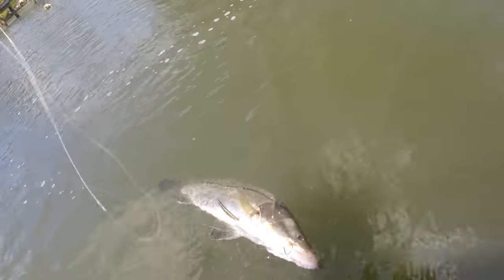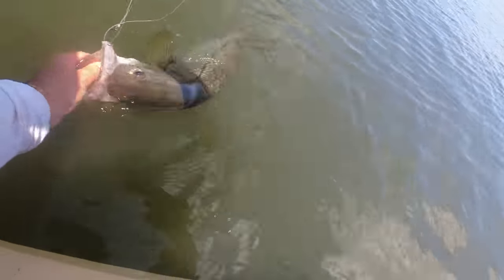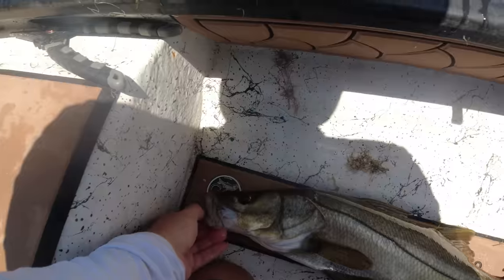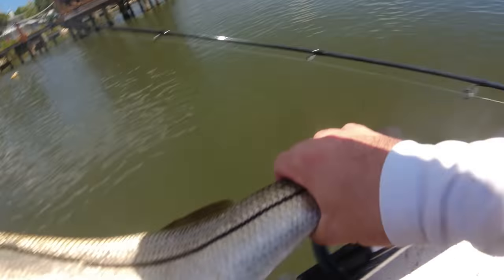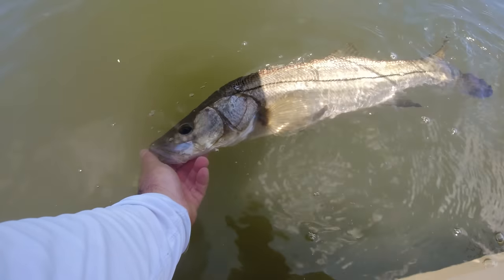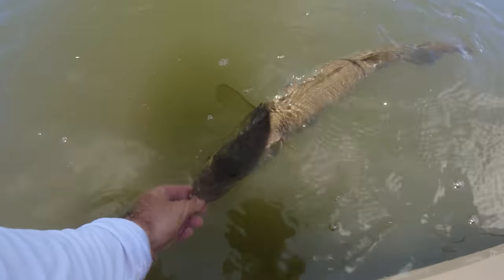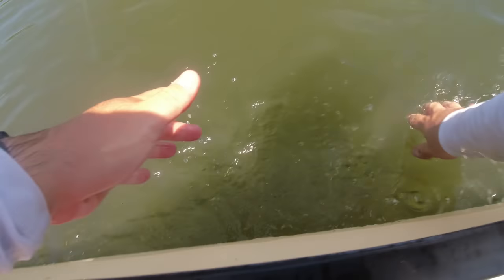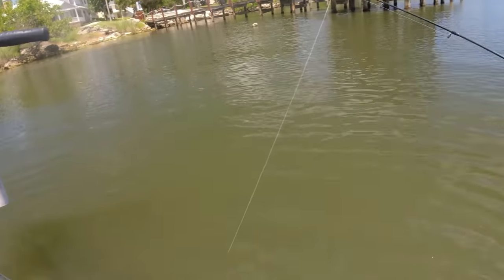I think this is the third snook of the day. He's good. It's a good fish. Like I said, what did I guess? 24? Let me put him right on the measuring tape real quick and see what he actually is. 25. All right, put him right back in. Good one, but man, I wanted that one that was 32, 33, that much bigger fish. Pretty fish, yep, there you go. All right, still got a handful of mullet, so we'll keep fishing.